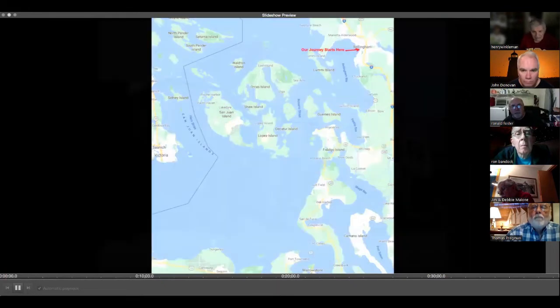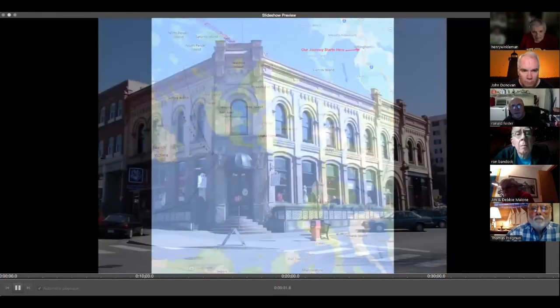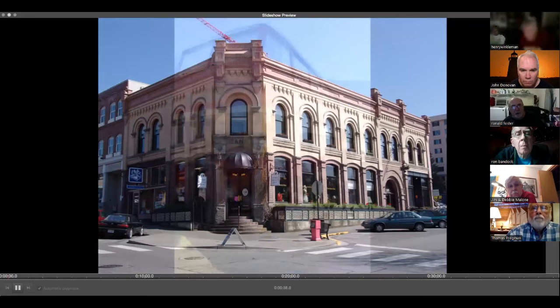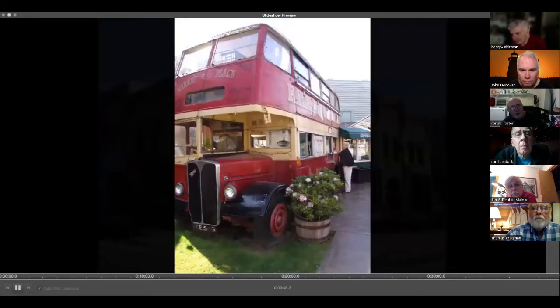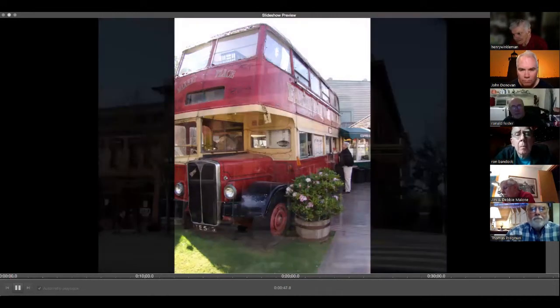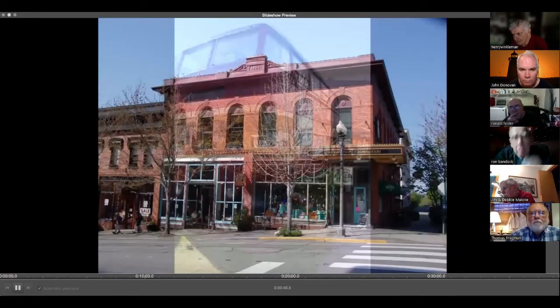Here's an old bank building built around 1900 in the Fairhaven section of town. Here's a double-decker bus, which has been turned into an eatery downtown. Here's your typical building downtown, made of brick, like many of the others.